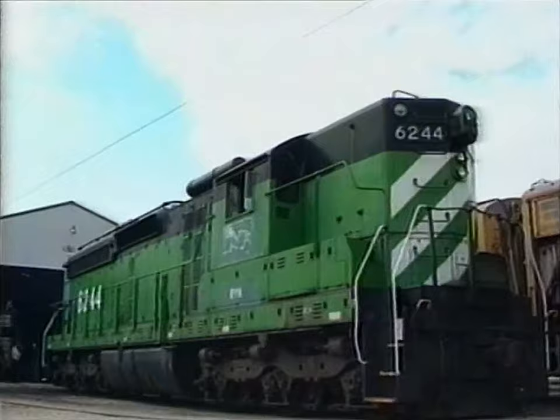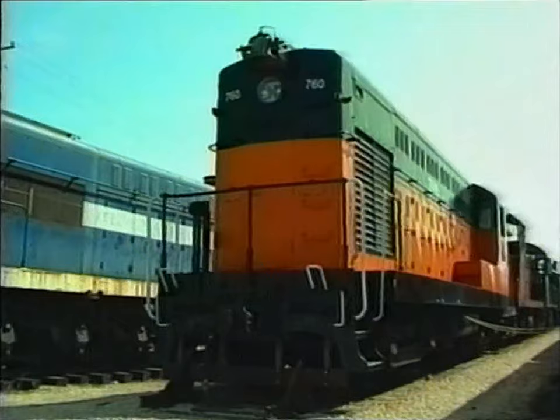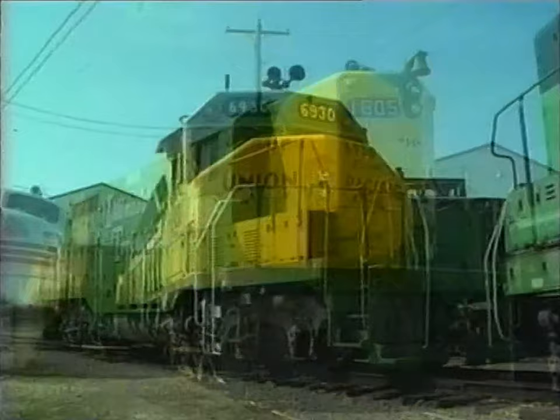A popular misconception that the public has about the diesel is that they all look the same. Although they are much more standardized than the steam locomotives that they replaced, styles have indeed changed over the years. Here we see an example of a 40 Streamliner, a high hood unit of the 1950s and 60s, and an early version of today's wide cab models.